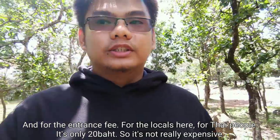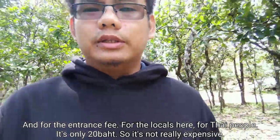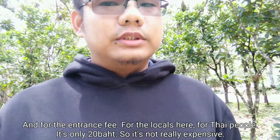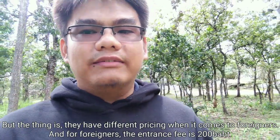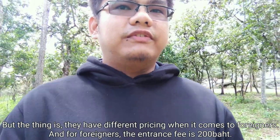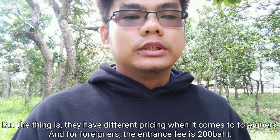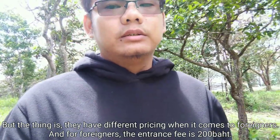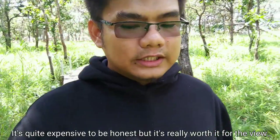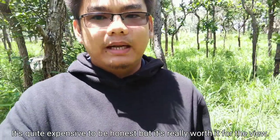And for the entrance fee, for the locals here, for Thai people, it's only 20 baht, so it's not really expensive. But the thing is, they have different pricing when it comes to foreigners. And for foreigners, the entrance fee is 200 baht. It's quite expensive, to be honest, but it's really worth it para sa view.